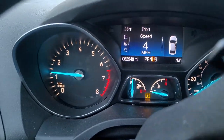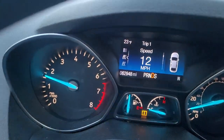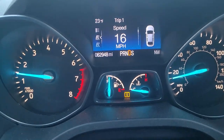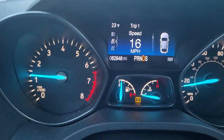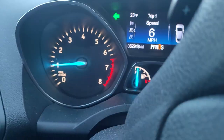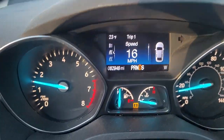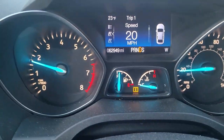So far the transmission feels normal. It tends to happen at higher speeds. Okay, that was a good shift. We won't get to demonstrative speeds until, well, about 10 minutes. Who knows? It could occur before then. If it does, it represents an increase in severity.